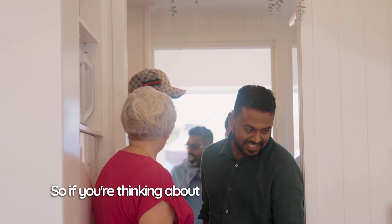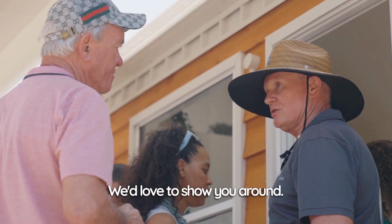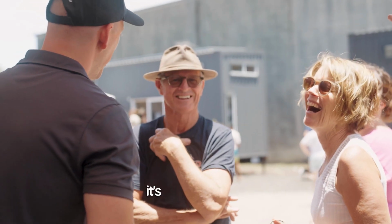So if you're thinking about going tiny and you want to experience the spaces, come and have a look. We'd love to show you around. We've got lots of models. You'll know when you walk into one whether it's for you or not.